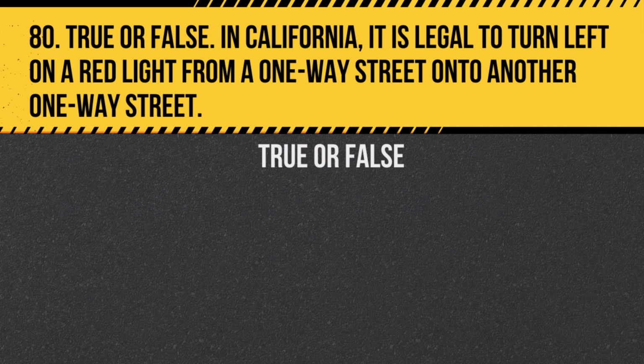Question 80. True or false? In California, it is legal to turn left on a red light from a one-way street onto another one-way street. Answer: true. This is allowed unless a sign specifically prohibits it.